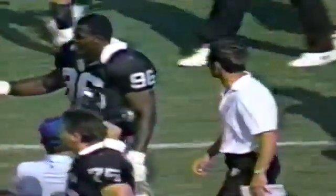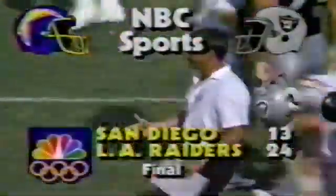Laufenberg with a good scramble. That's not going to help you unless you can go all the way. Don't slide now. As you slide, time runs out. And it does. Well, that also comes with experience, too. I think all in all, a pretty good opener for both ball clubs. The Raiders win it. The final is Los Angeles 24 and San Diego 13. Jimmy and I will be back at the Coliseum in the heat in just a moment, so don't go away.